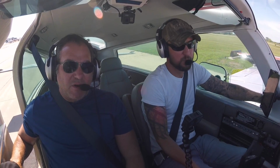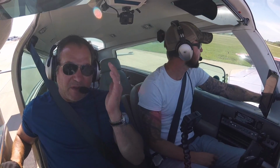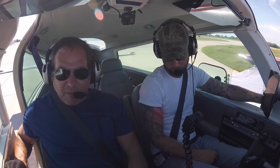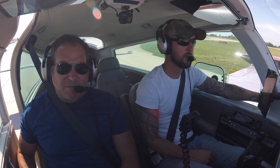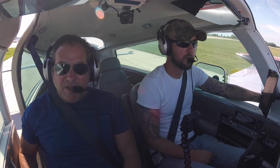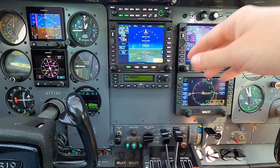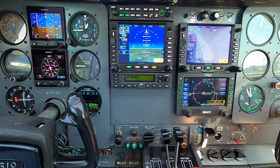So worst case scenario on the right side, if the right engine failed and the ball was centered, you could turn the yaw damper off and manually roll in the proper amount of rudder trim and fly it that way. Yeah. You can still use the autopilot to fly the plane, there's no question. Yeah, and we got to show how well the STEC 3100 flies these instrument approaches.